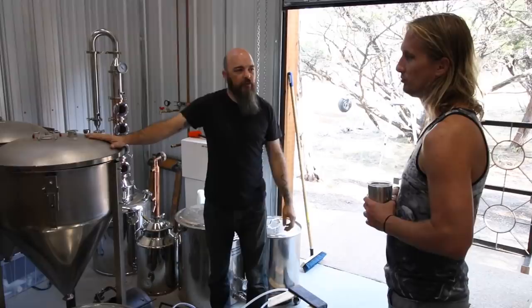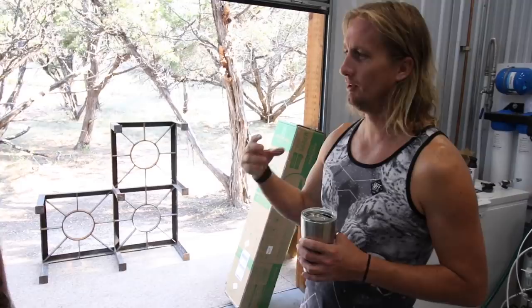So then we transfer it to a still, and now we're gonna actually distill it. And that's the difference between a brewery and a distillery. So you take the beer, take the alcohol out of the beer. And you leave the wash. That was the missing piece.